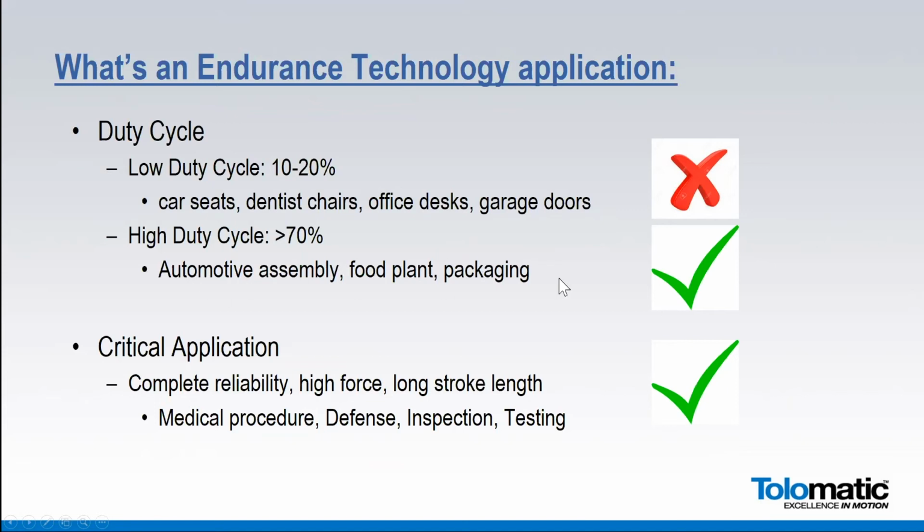We want something where the actuator is going to be stroking 70% of the time typically. So if you think about that, that's 20 hours out of 24, something like that, and moving pretty frequently.